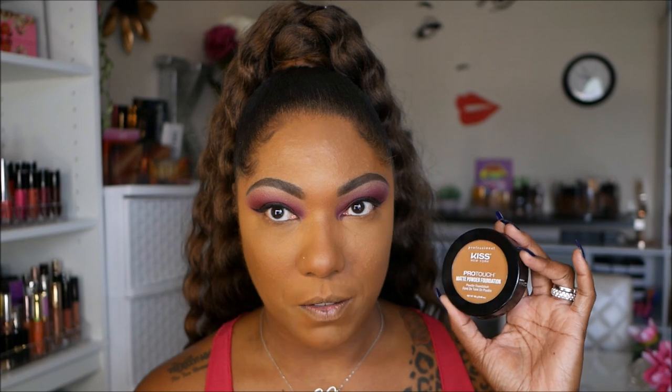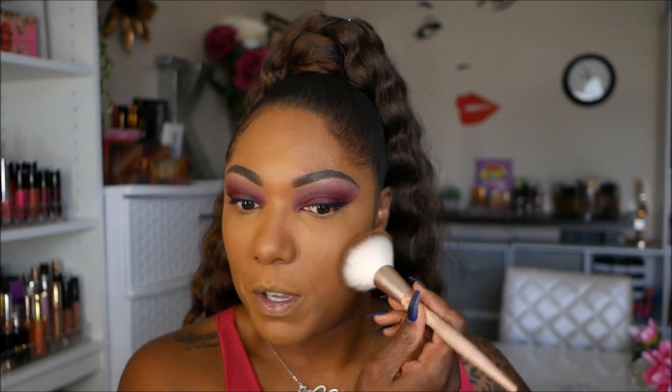Okay, and to set the rest of my face, I'm going in once again with my Kiss New York Pro Touch Matte Powder Foundation. I liked how this looked on my face the other day when I used the Estee Lauder foundation, so I'm going to try it with my JUVIA'S foundation and see if I still like it or not. And I got this brush from TJ Maxx when I was shopping with my girls, Lily and DJ. You know, we was getting our shop on in Vegas, and I bought this cute little fluffy powder brush.